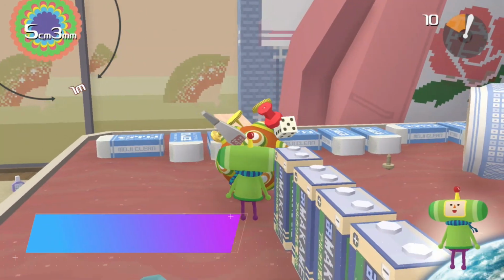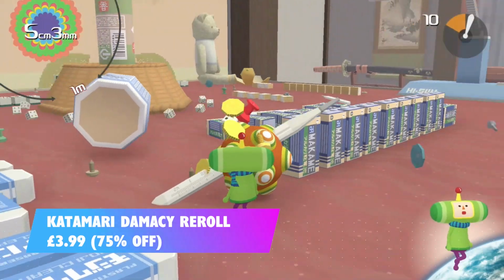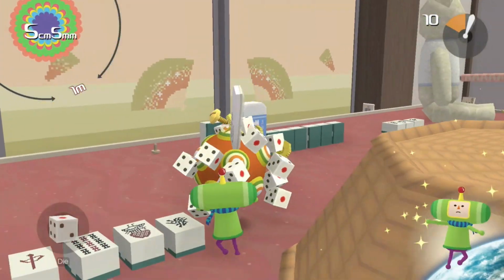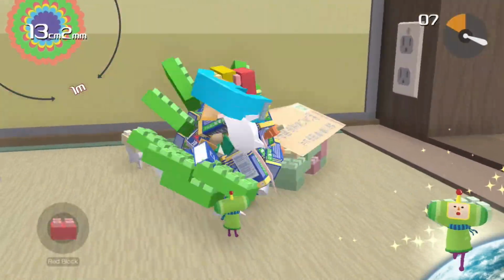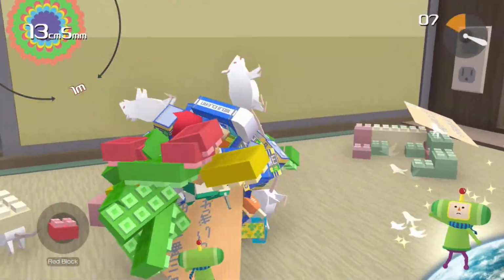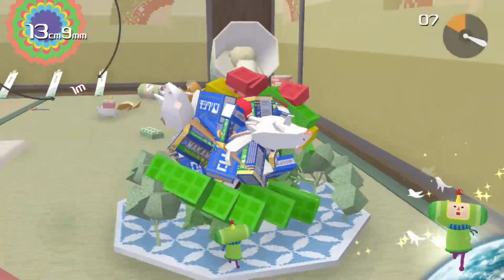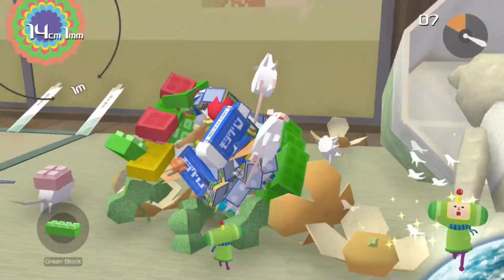And Katamari Damacy Reroll is 75% off, going from £15.99 to £3.99. But basically you're rolling up things you can find around the game's world to create a giant ball that gets bigger and bigger as you push it. Has kind of awkward controls, but you get used to it, and it's just mad bonkers fun, this game.